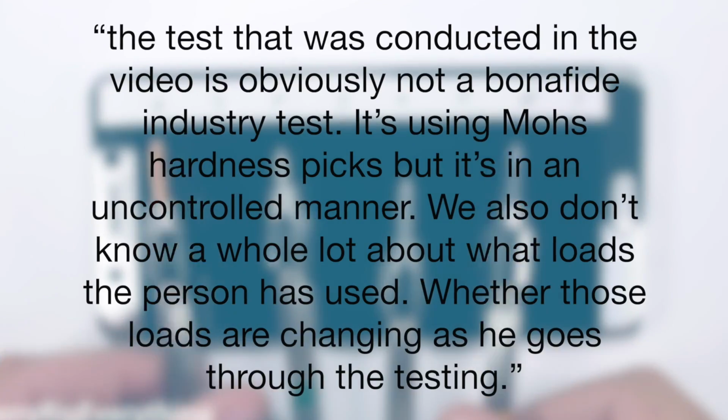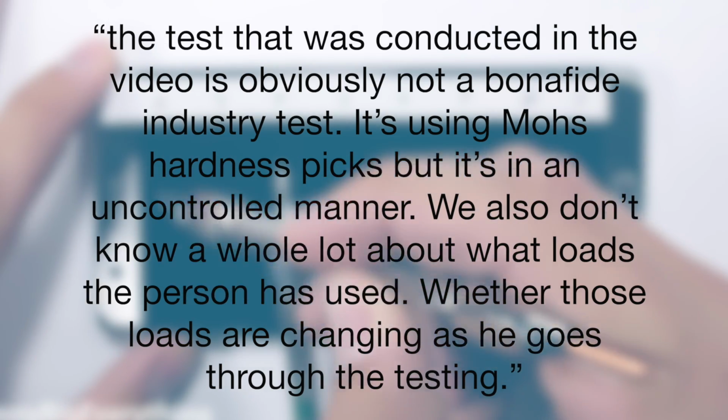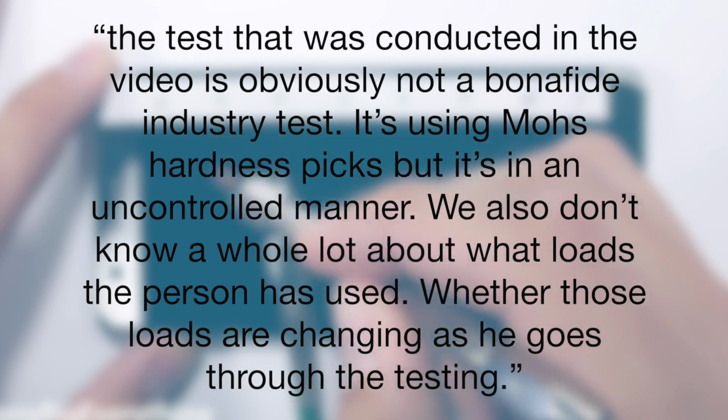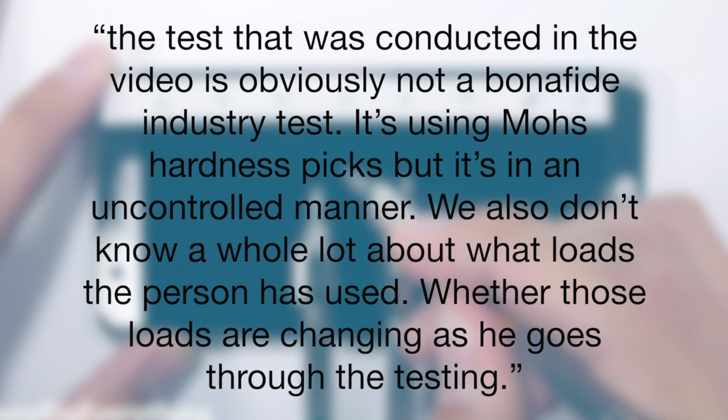Corning is the manufacturer that produces these displays. We spoke to their senior spokesperson, and they pointed out this: "The test that was conducted in the video is obviously not an industry test. It uses hardness picks, but in an uncontrolled manner. We also don't know a lot about the loads the person used, whether the loads are changing as he goes through the testing." Now by load, of course, he means the pressure with which Zach pressed on the display with each pick. The human hand can't possibly be 100% certain that he's pressing with the exact same pressure each time.